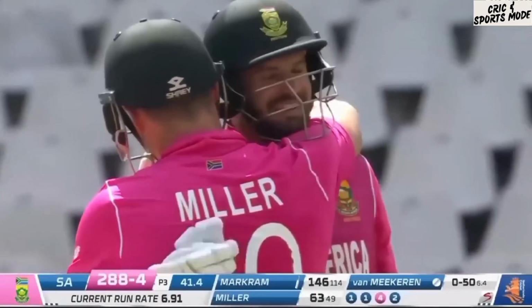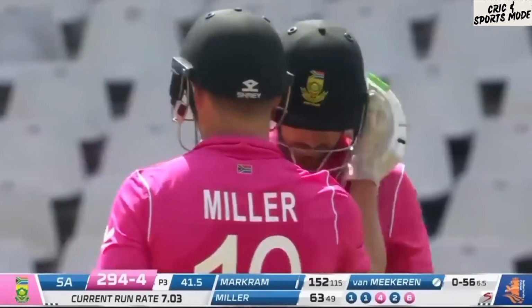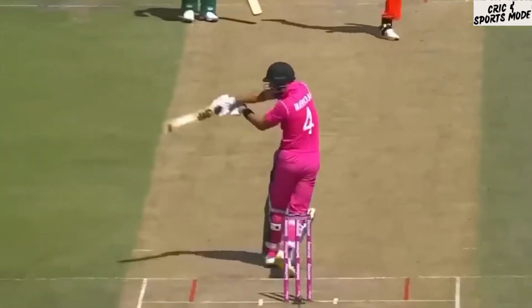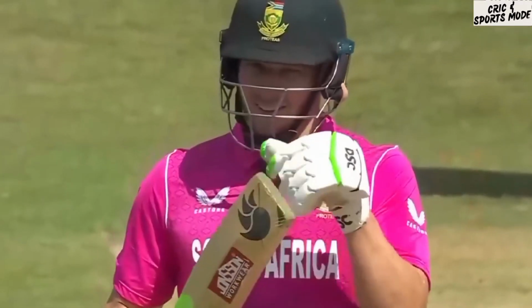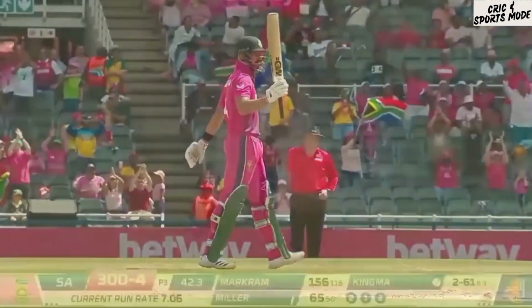Brings up 150 for Aiden Markram. He is now in full flow. Absolutely thumped this one over deep midwicket. Flat as you like. Banged in from Van Meekeren, but absolutely thumped away. Yeah, Singh's had a good day out there, but he couldn't do anything about that. And appreciated by his partner, David Miller.